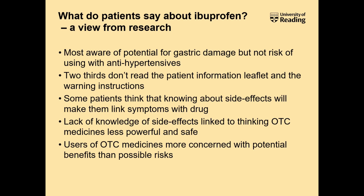Patients taking over-the-counter medicines are more concerned with the potential benefits than possible risks, again, because they perceive over-the-counter medicines to be safer.